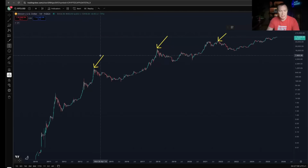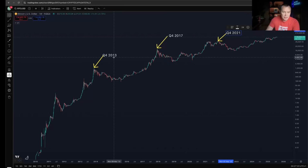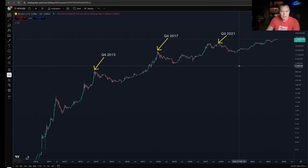So you will see Q4 of 2013, Q4 of 2017, and Q4 of 2021. Now, the path that took Bitcoin to each of those market cycle tops was remarkably the same.